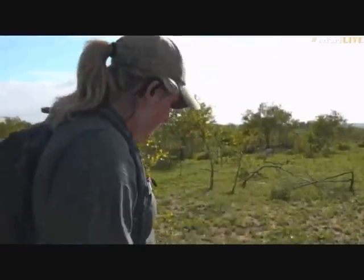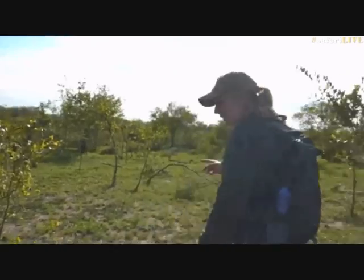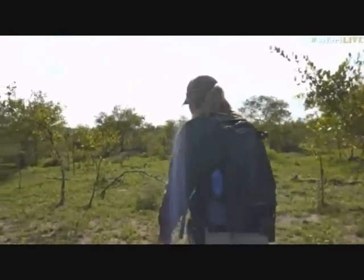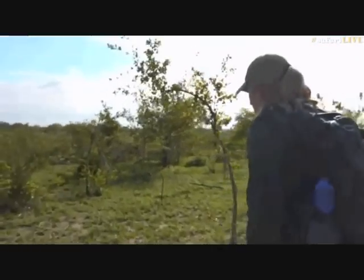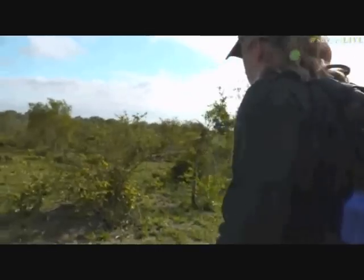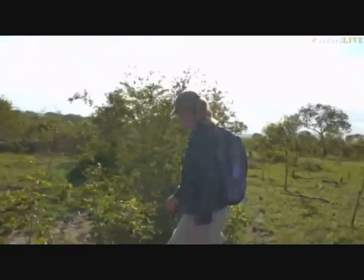Now, it was here. We're not going to dwell too much in this area because there's a big animal pathway that I'd like to head over to and see if we can't pick up on any antelope tracks. So let's move on around there. But it seems as though honey badgers were very busy last night. Oh, VM, watch those holes.